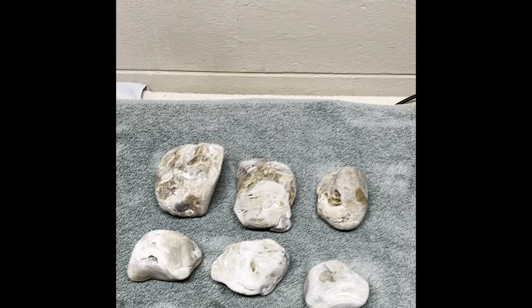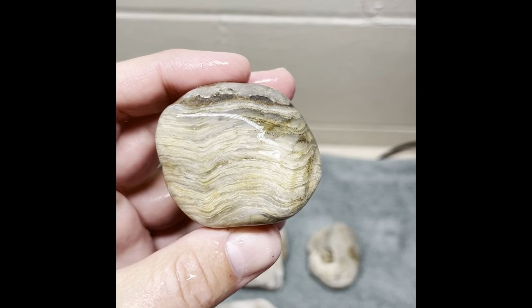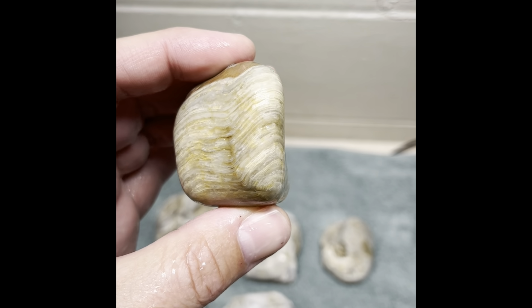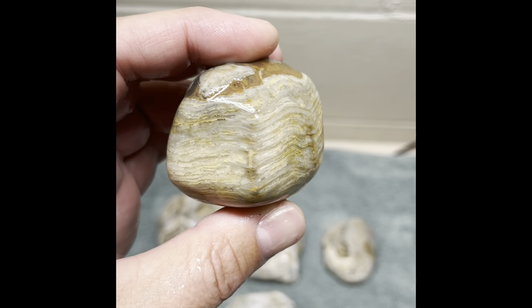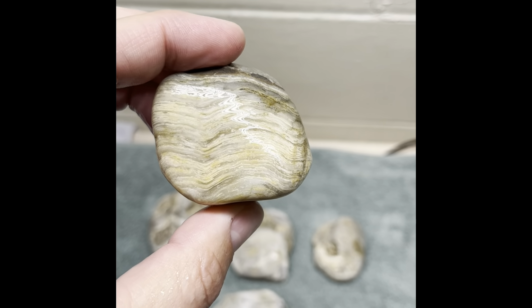All right, on to this one. This was a really nice one. That's very, very pronounced layers there all the way up. A lot of yellow, a lot of white all the way around. Little mudstone on the top for some flavor. Sweet.